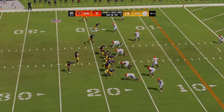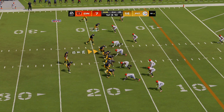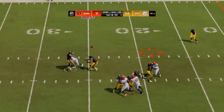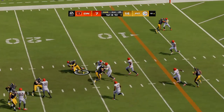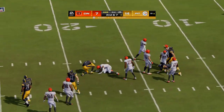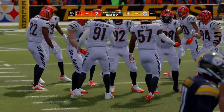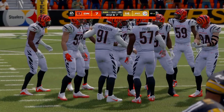So from inside the 20, here's first and 10 at the 18. Pickett, finding Pickens for another catch. And he'll take it from the 18 to the 15, a gain of 3.